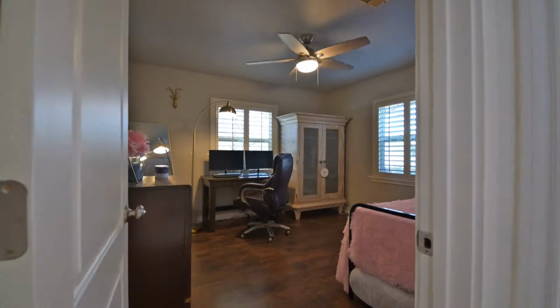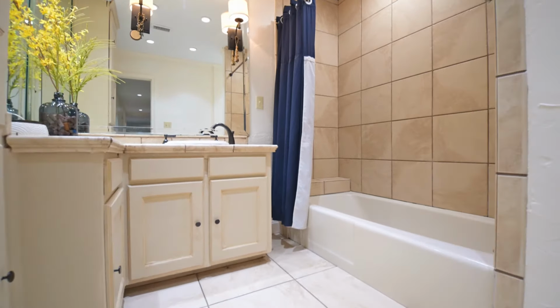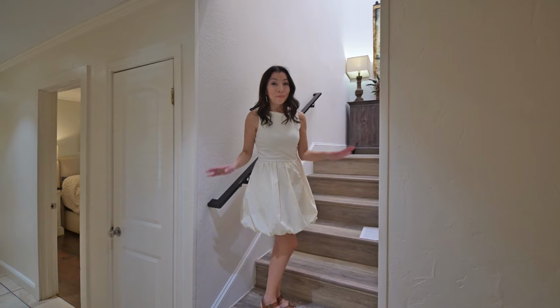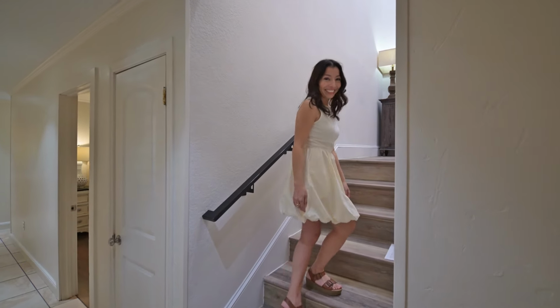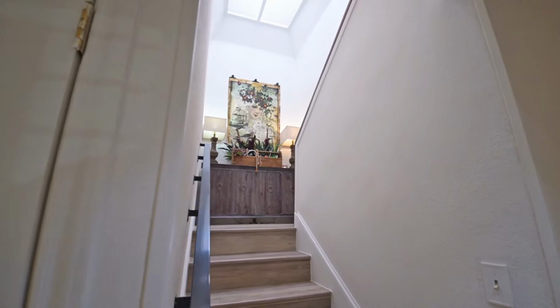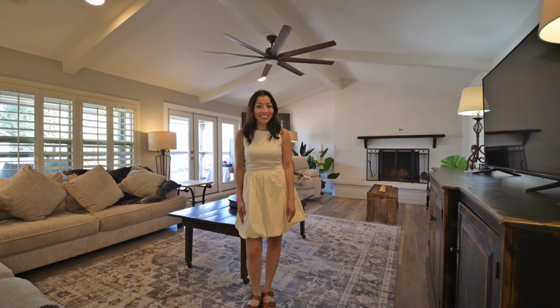Downstairs, you get 3 spacious bedrooms and 1.5 bathrooms. But this is where the magic happens. Come and step up with me. The entire second floor is a full private primary suite just for you to enjoy.